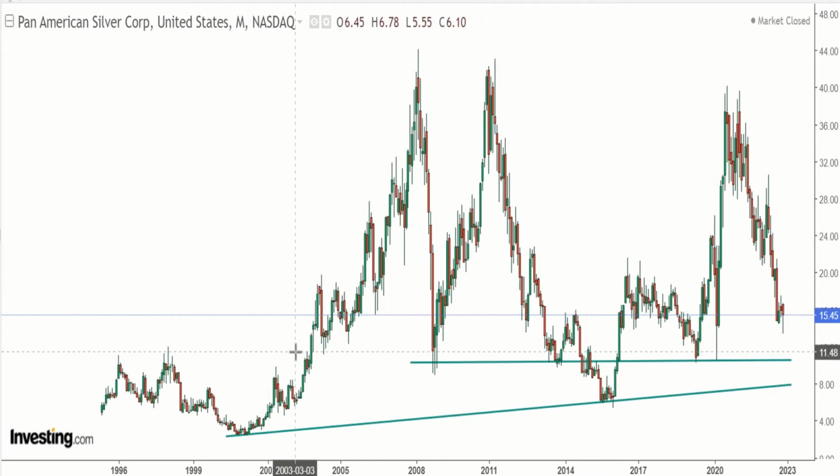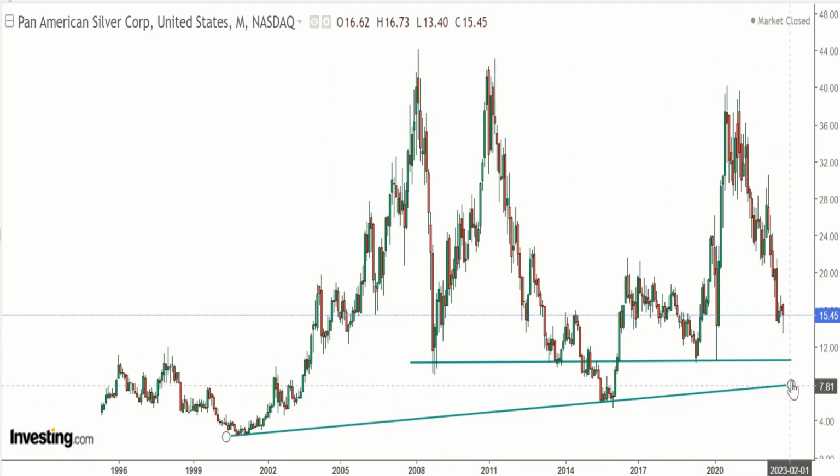On the monthly chart, I think the monthly chart is the most interesting over here. As I was saying, silver right now is near its long-term support trend line, and if you look at PanAmerican Silver, the company, we are also nearing this 20-year support trend line, which is over here. So both on silver and PanAmerican Silver, we can see this 20-year-old support trend line. Here's the trend line at roughly $8. Here's the price at about $15. Then there is another, I would probably say firm support level in the range of $10.